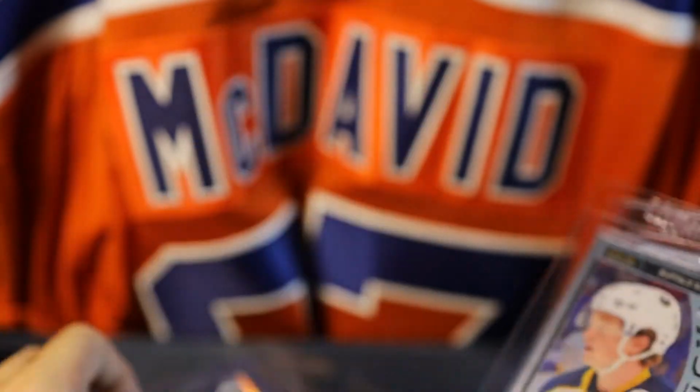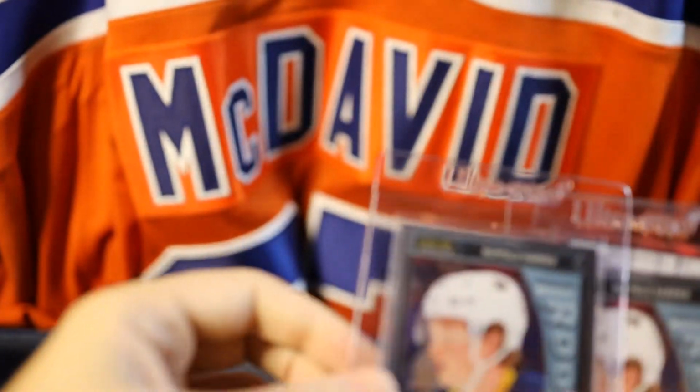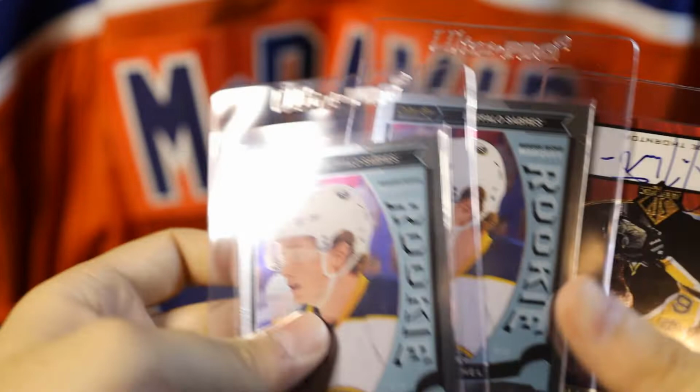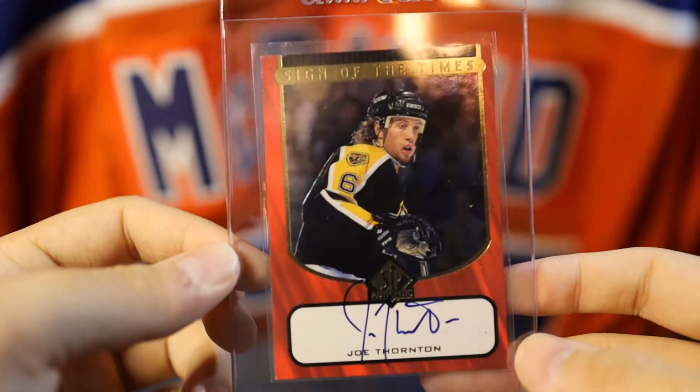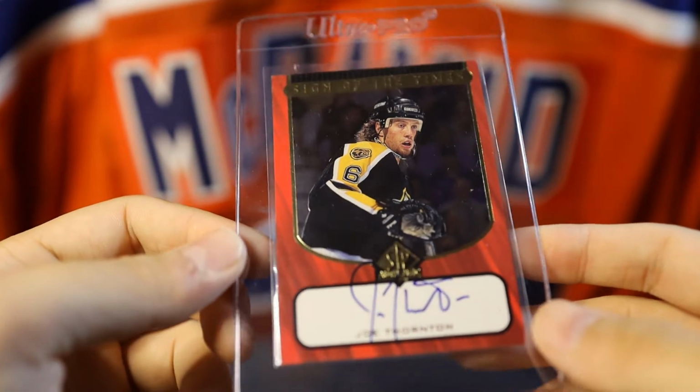Here's another Pedersen. That one's the refractor. Got a bunch more Eichels here. Those are base cards. This is a nice card. Forgot about this one. This is a Sign of the Times, Joe Thornton.